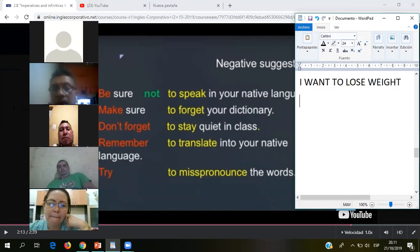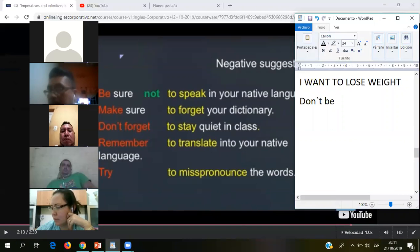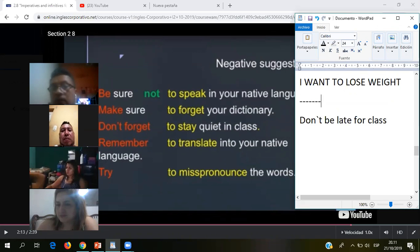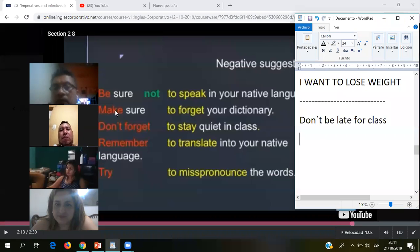All right. The negative form can either be in the imperative or in the infinitive. For example, don't forget. Let's make it in the imperative, all right? I'm gonna do it one by one so you don't get confused. Don't be late for class, all right? Let's make examples, guys. I just want to make sure you understand the structure. So don't be late for class. Let's make an example in the negative form using make. How would you do that?